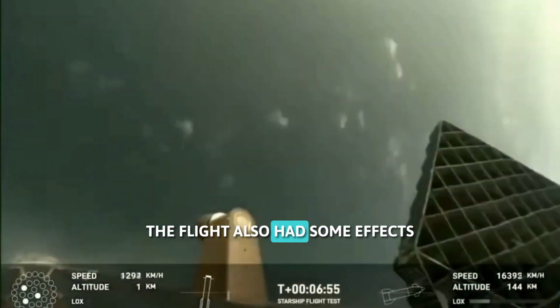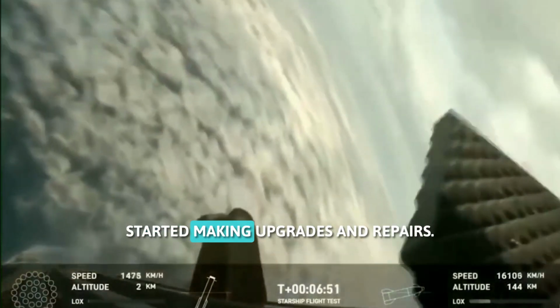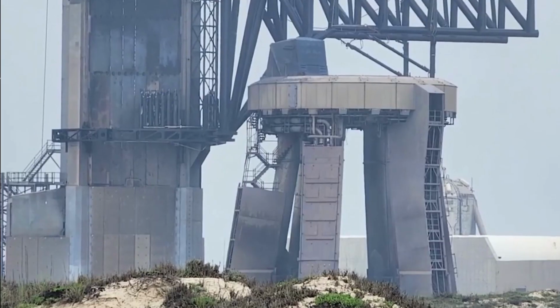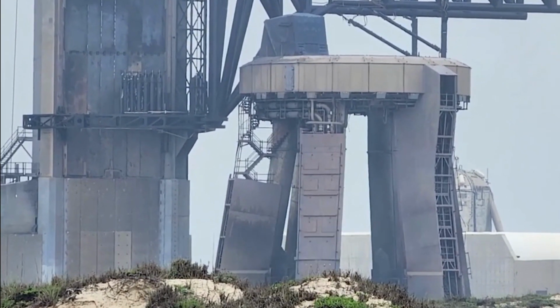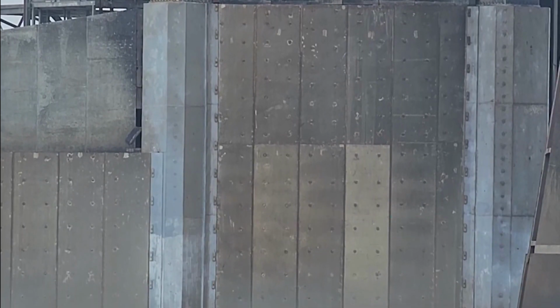The flight also had some effects on the launch site's infrastructure, like the launch pad. After the flight, SpaceX started making upgrades and repairs. Despite some wear and tear, the launch pad was in relatively good shape. The steel plates at the launch site showed signs of heat from the engines, and parts of the launch tower had some damage too. SpaceX quickly got to work fixing these issues.